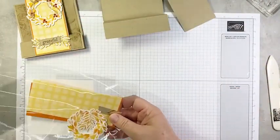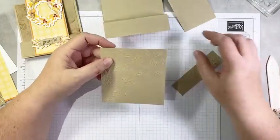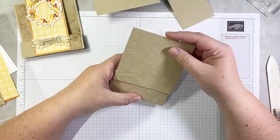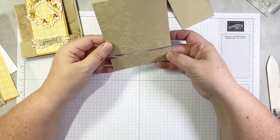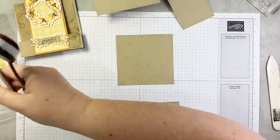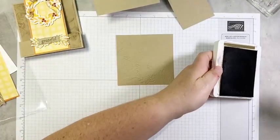For our base, I have a couple of pieces of Crumb Cake cardstock that I have embossed using the Leaf Fall embossing folder. Now, how did I do this? There it is. This was actually a larger piece that I embossed and then cut. So it's kind of a continuous pattern on the embossing. And we're going to bring out that beautiful embossing a little bit with a bit of blending.